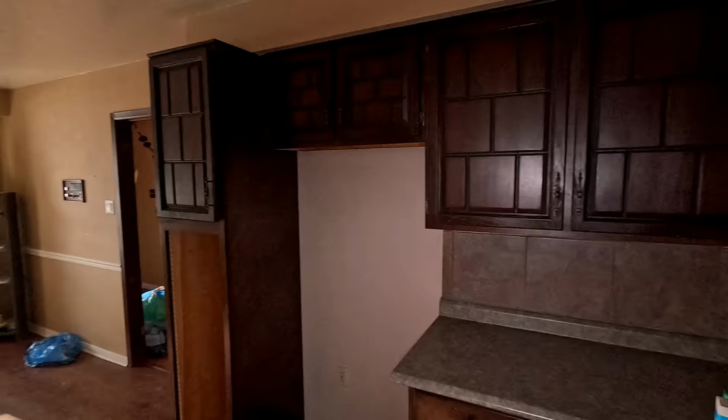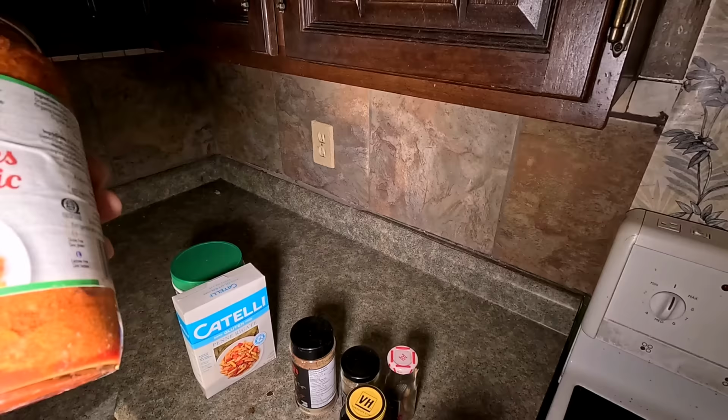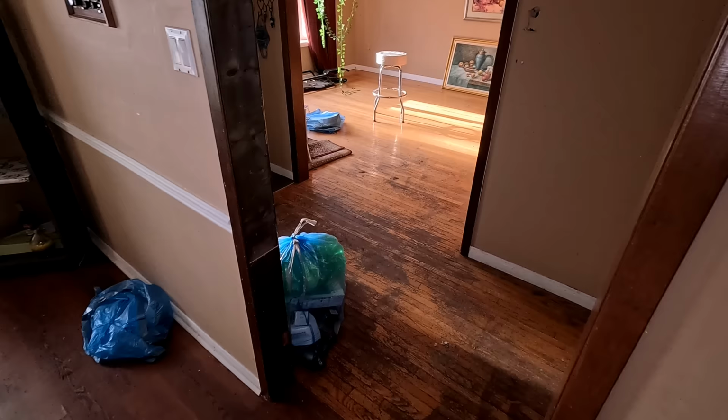Things heavy duty. Ooh. Whatever's in there has got the wood stuck. Which I guess is a good thing. We don't want to open it and get that smell. The fridge is gone. So we can't open the fridge for everybody. Sorry about that. So this is best before 2026. It's got quite the abandoned smell to it in here.